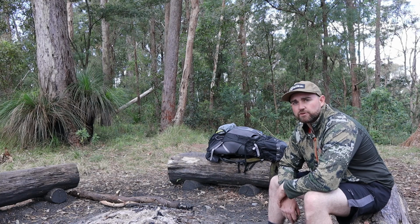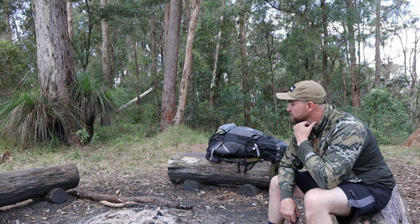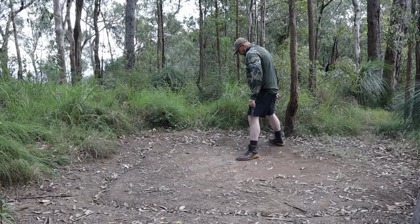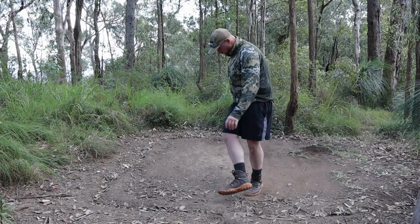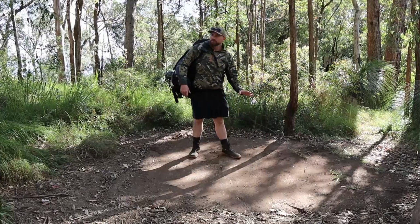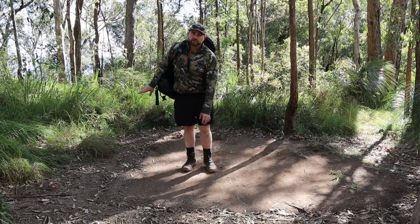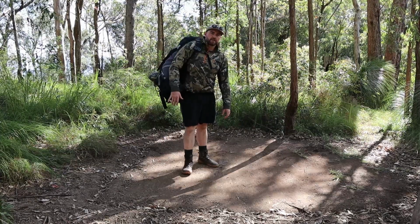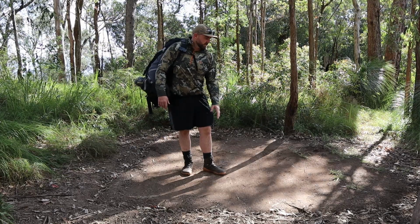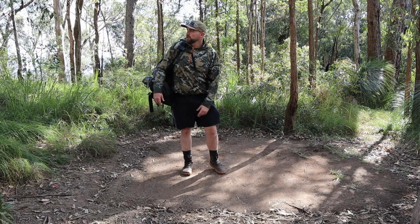We'll have some lunch here shortly, and then we might get the drone out and head up to the lookout and see what that's all about. For the most part, this looks good. I've chosen this spot here just because that spot down there is slightly on a decline, and I don't really want to be slipping off my airbed, and I want a good night's sleep. So there's a nice view out to the left there.